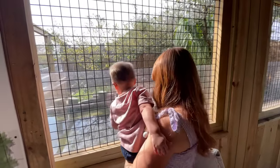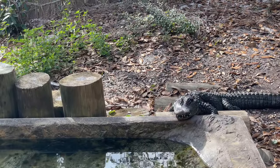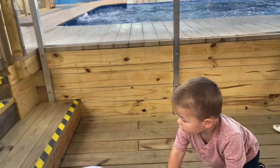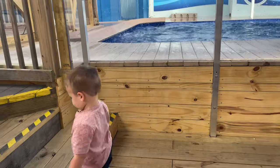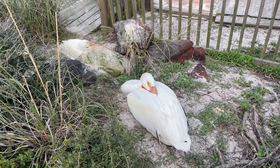We found a gopher tortoise and a Chinese alligator. All right, Vivian is demanding that we head back to the touch tank. There are some other animals, but we're just gonna go over and do the touch tank for a little while because that's her favorite. Pierce wanted to come back and see the sea lions again. Over here near the touch tank is the white pelican exhibit. Seems like they're ready to call it a day.